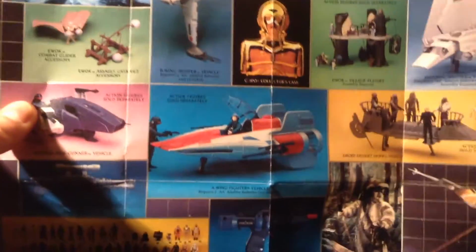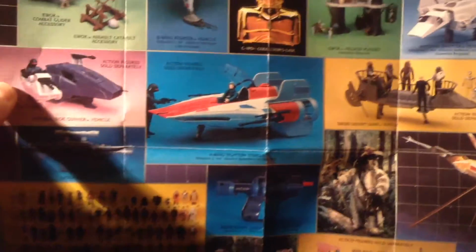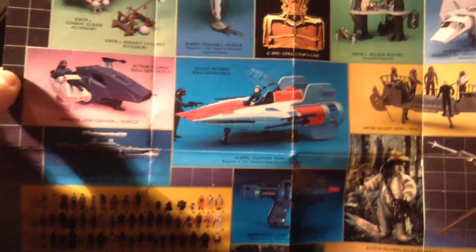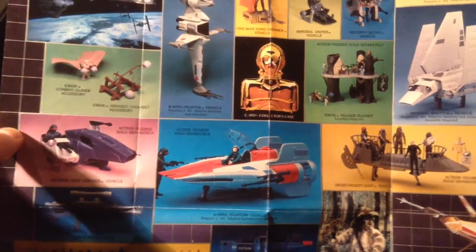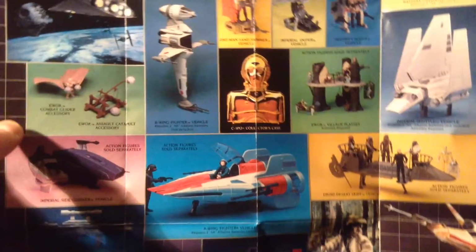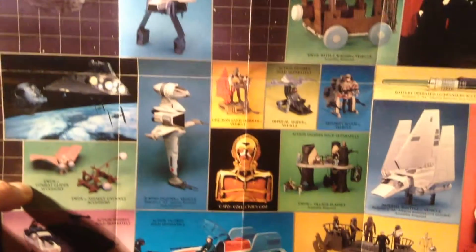So yeah, here I was looking through this catalog and thinking to myself I had almost everything on this page, which I do, by the way. I'll be doing videos about all these different vehicles and characters later on. But when I found Yak Face in the corner there, that kind of annoyed me. I thought I had all the different figures. So I had a look around. Now this catalog is circa 1985.